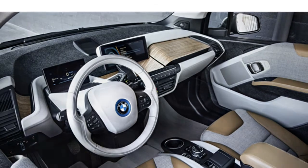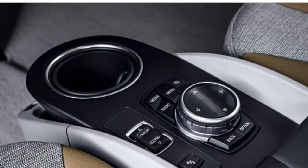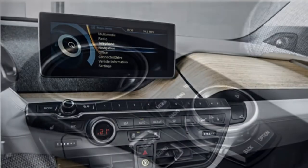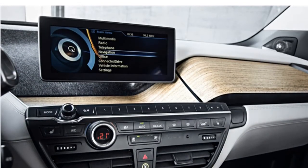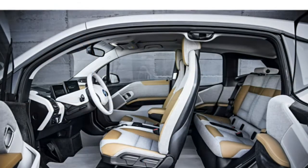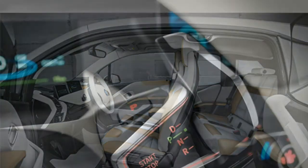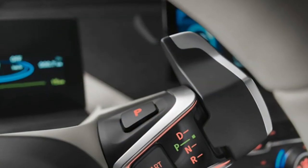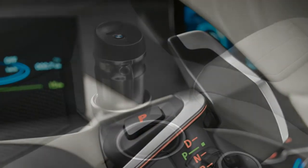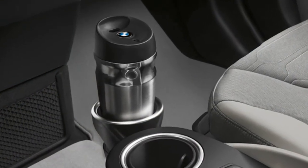Seating. The 2016 i3 seats 4 and comes standard with cloth upholstery and heated front seats. Leather upholstery is available. The rear hinge door design and flat floor make it easy to enter and exit the vehicle for most passengers, though getting into the back seat may be tricky for some because of a high step up. The front seats are comfortable, and the rear seats offer sufficient legroom and headroom. The ride is quiet and driver visibility is good.